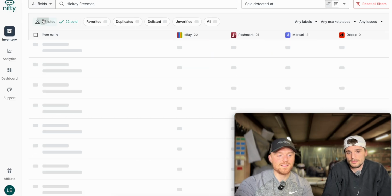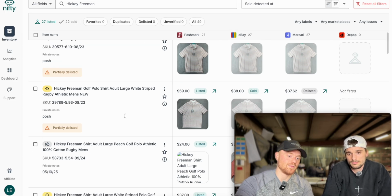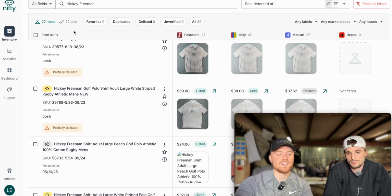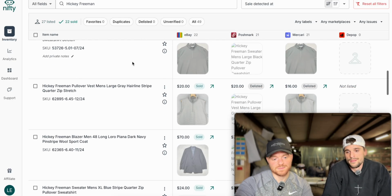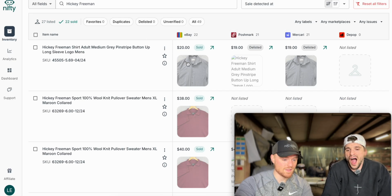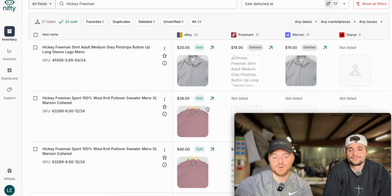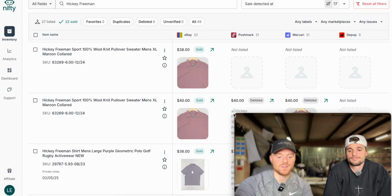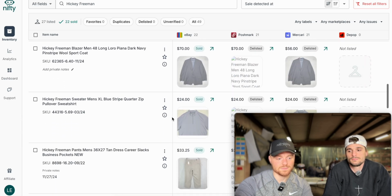All right, what do we got? Hickey Freeman. This brand sucks. Oh, let's see. We just sold 2 things. Just kidding. Okay, so we've sold, what, 25? We have 25 listed, and we've sold 24. So not the greatest. But some of them, I mean, this wool long sleeve sold for $38, and it sold twice. So the more substantial stuff does seem to sell for quite a bit.